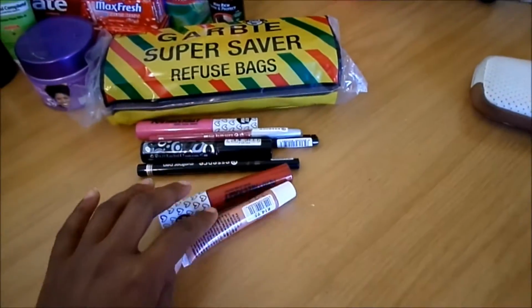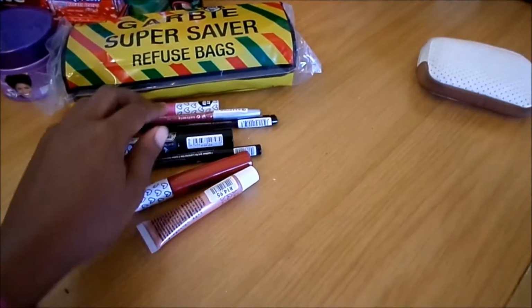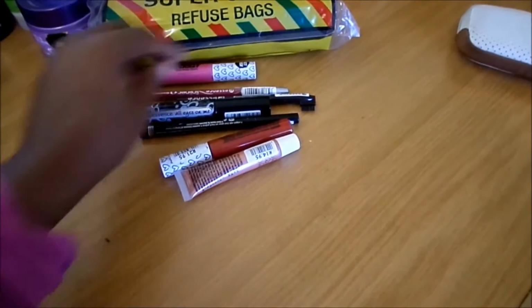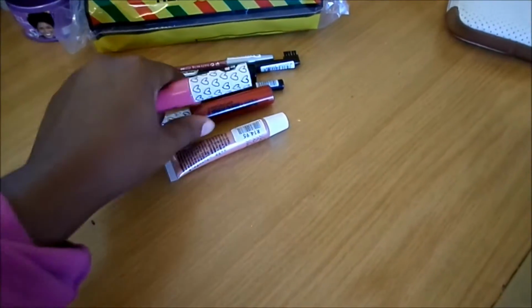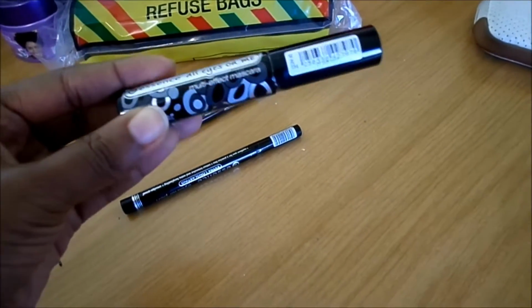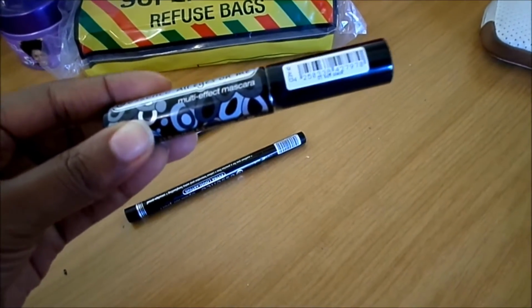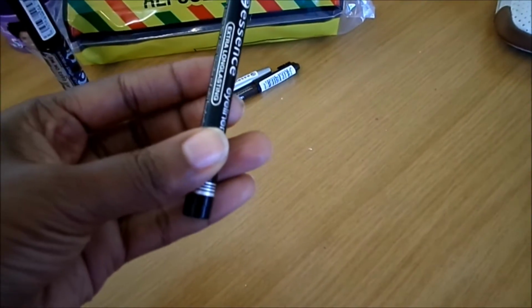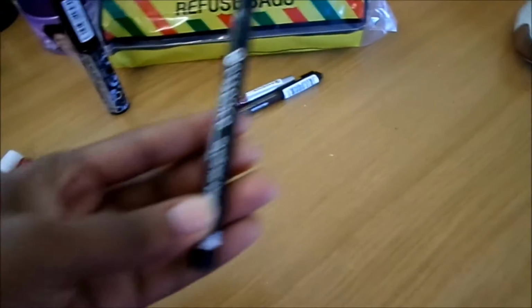And then I picked up some of these things. These are all Essence products, which I'm trying out. I got this mascara. It says Multi Effect Mascara. So we'll see how that one goes. And this is just a black line eyeliner.